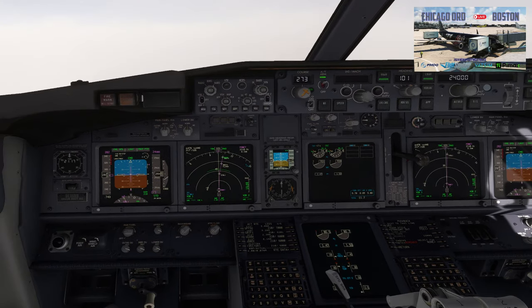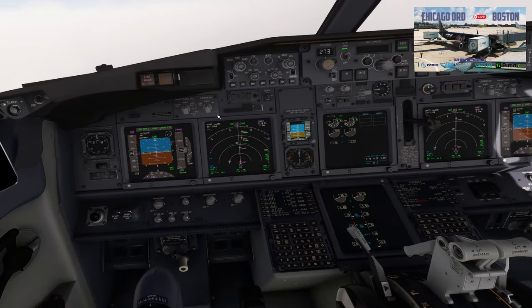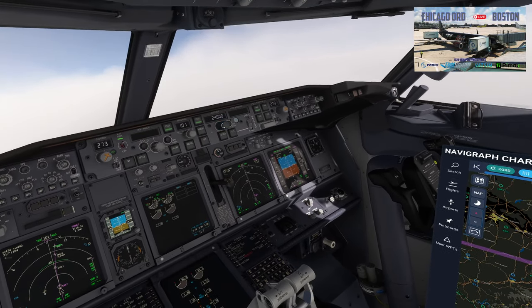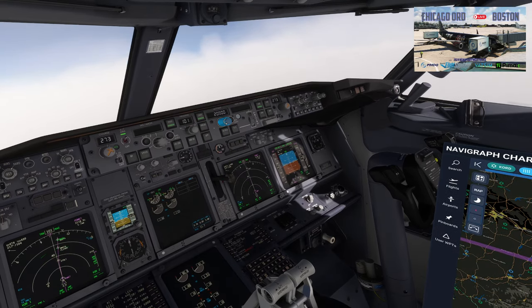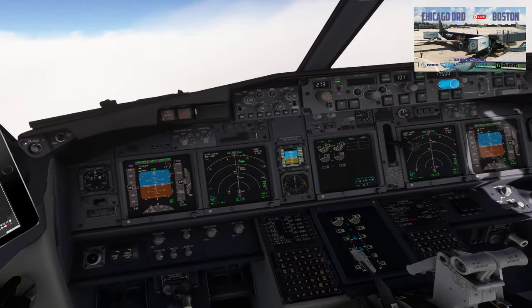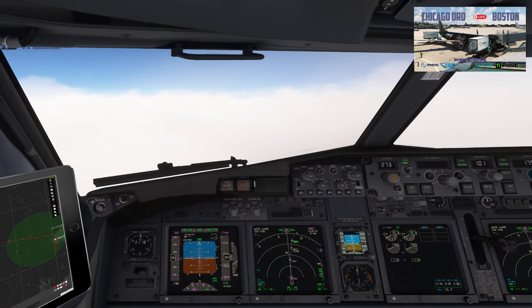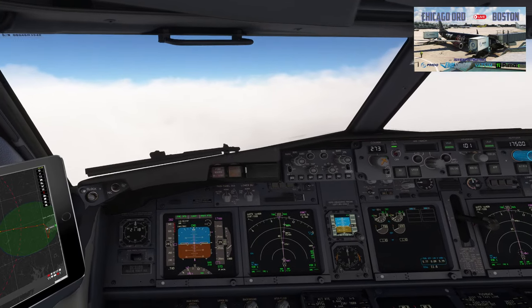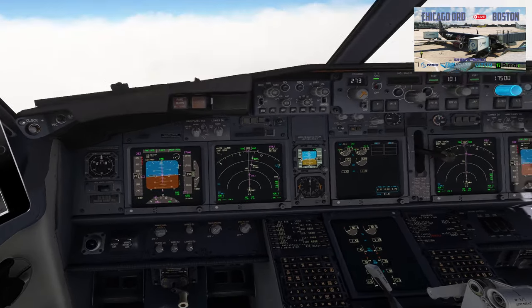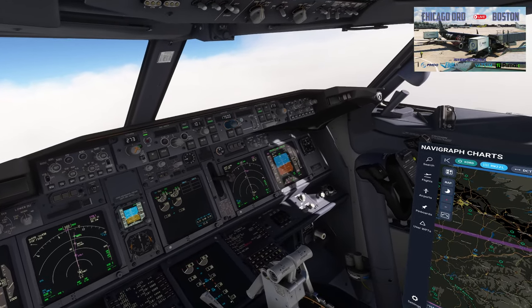Shadow 69, descend via the JFLN 2 arrival, runway 4R, Boston altimeter 2984. Via the JFLN 2 arrival, Shadow 69. Shadow 69, I need a readback, I'm sorry. You can descend via the JFLN 2 arrival, runway 4R, Boston altimeter 2984. Shadow 69 descending via the JFLN 2 arrival, runway 4R, Boston 2984. And sorry, having some PTT issues. No problem.